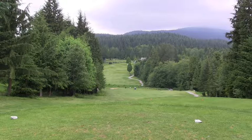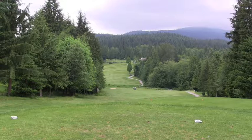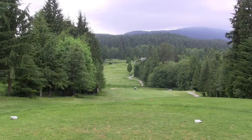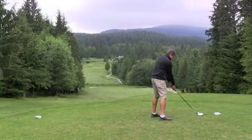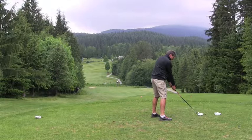The final hole, number 18, is as classic a closing hole as the first hole is an opener. The long, lush vale rising to the green above and the clubhouse beyond. What more could you ask for?